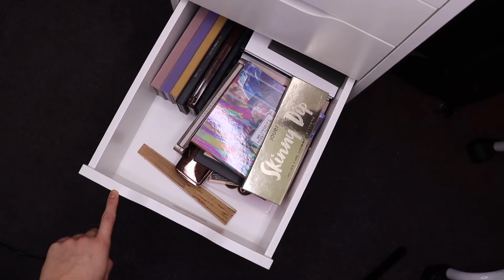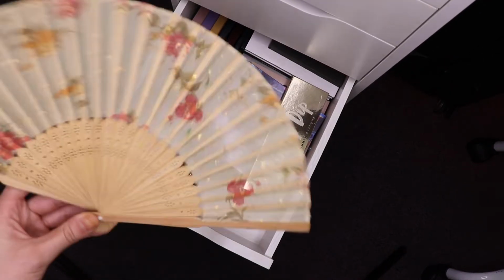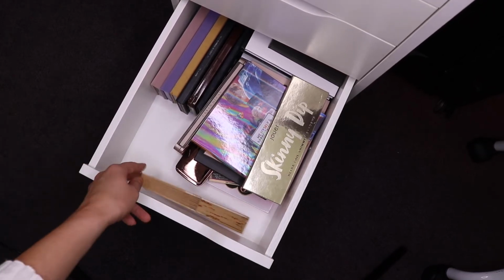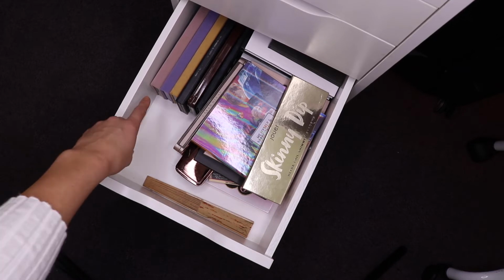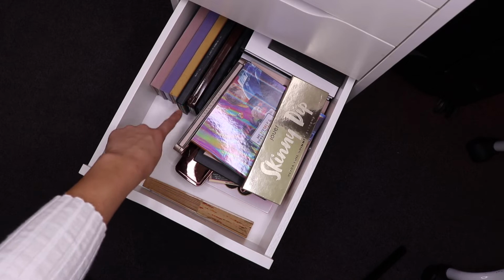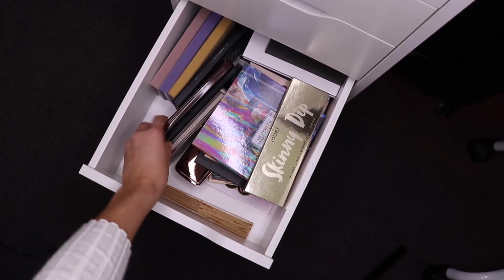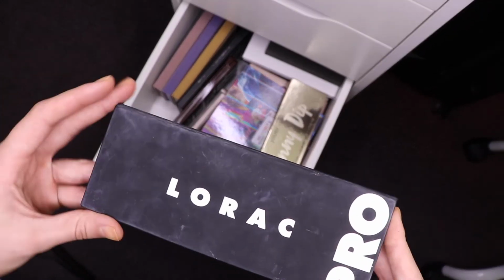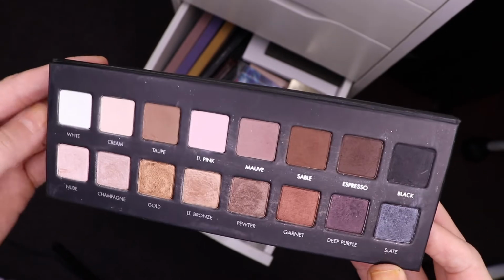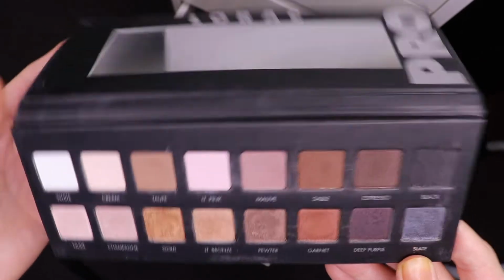The next drawer is my palettes. I just have this cute little fan here, which I use to dry my face after I've done my setting mist and that kind of thing. And then I just have my palettes. Over here I have my Anastasia Beverly Hills palettes, my Too Faced palettes, and my Lorac Pro, which was actually my first ever eyeshadow palette. This is the Lorac Pro and it just looks like this. I've still barely made a dent in this, but it was my first ever eyeshadow palette, so that's pretty special to me.